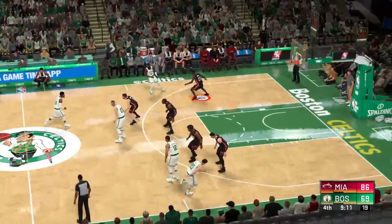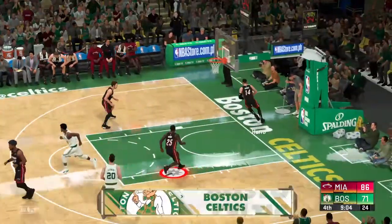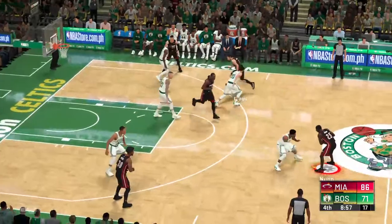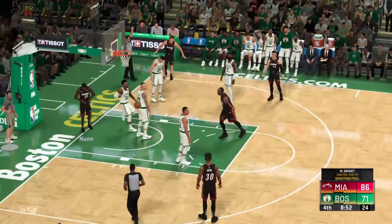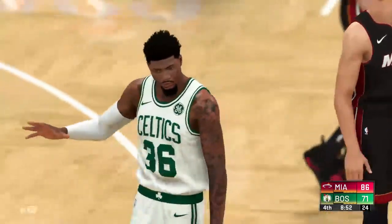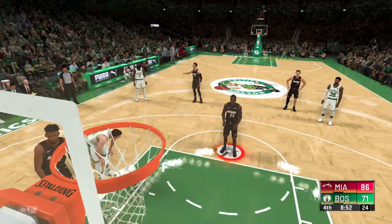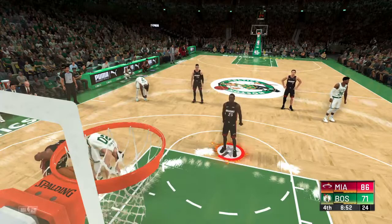Celtics trail by 17. Left side, Smart. Uses the glass to finish the layup. Well, you know Marcus Smart understands how to use his body inside, and I just love how he goes right up with the shot. Here's Nunn, guarded by Smart. Shooting foul as the whistle blows. He'll shoot 2 free throws. That one on Smart. Shoot 2. Knocks down the first one.